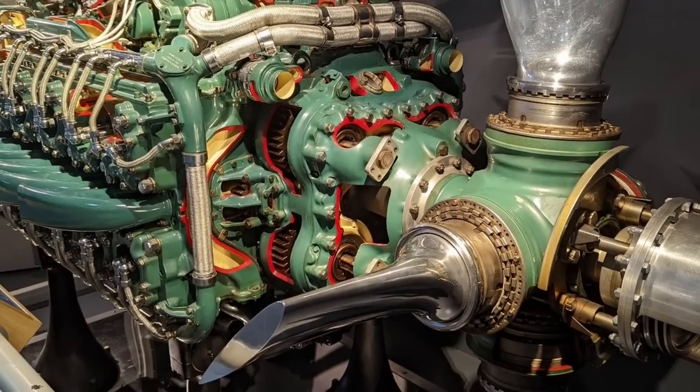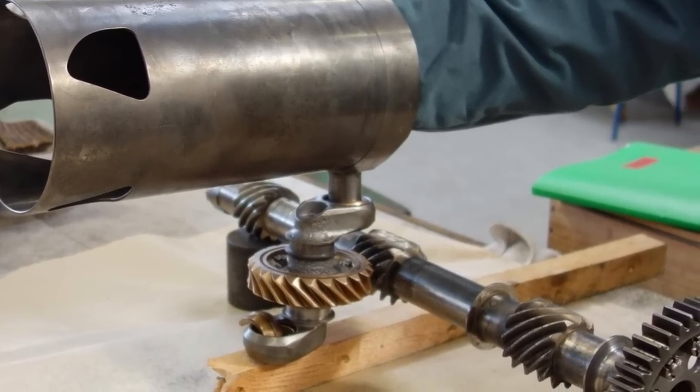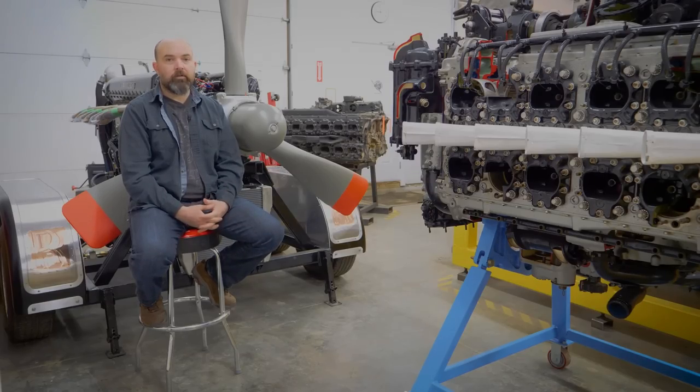Most of those are preserved and held by museums and tell the story of the unique sleeve valve system and the development of the Sabre engine throughout the war. There are a few in private hands, and that's really where I started to look in our search for something that would have value for rebuild.